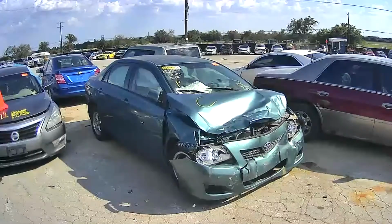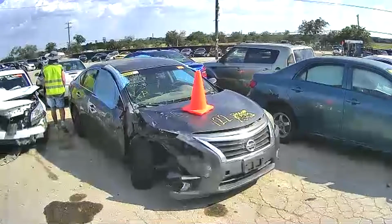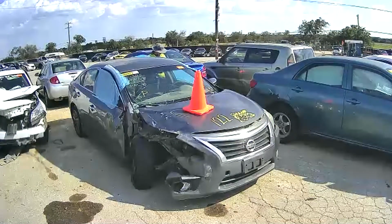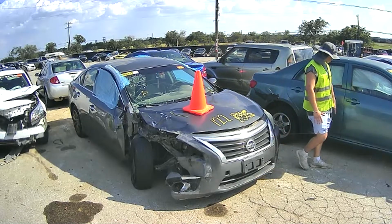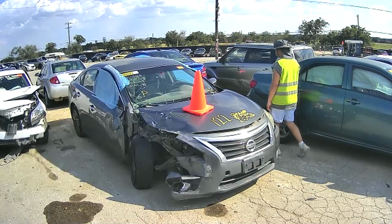Lot 122 is a 2015 Nissan Altima. Here we go. 3.5, now 375. 375, now 400. Now 4.25. 4.25, now 4.5. Now 475. 500. Bid 500. Now 5.25. 5.25, now 5.5. Now 575. 575, now 600. Now 6.25.